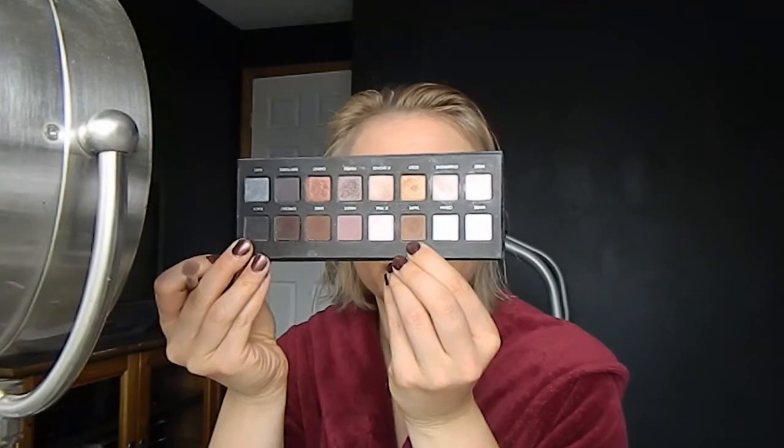I concentrate most of the color on the outer corner and then work what's left into the inner part of my crease. And again, all the while buffing up, up, up. Then I'm going to go in with the color Taupe over top of that.